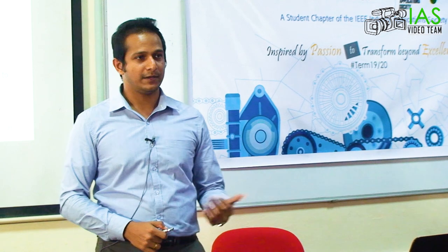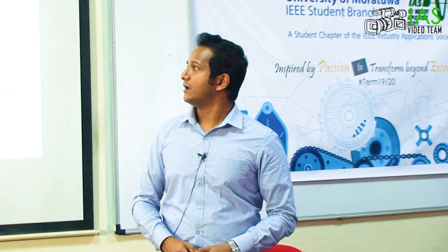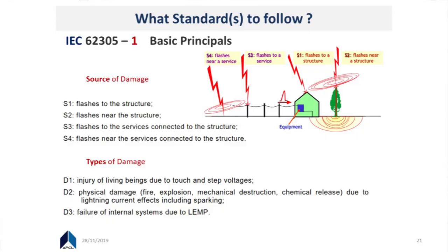Now Sri Lanka is installing a large number of servers around the country. That's the future of the country, cloud services. So in order to do that, you need to have continuous servers running with redundant supply, N plus one maybe. If a certain server fails, you have to rely on the second server. But both need to have protection against these flashes to the structure or even outside the structure.